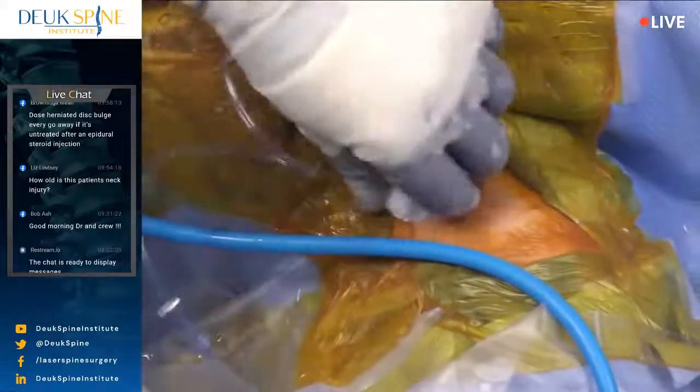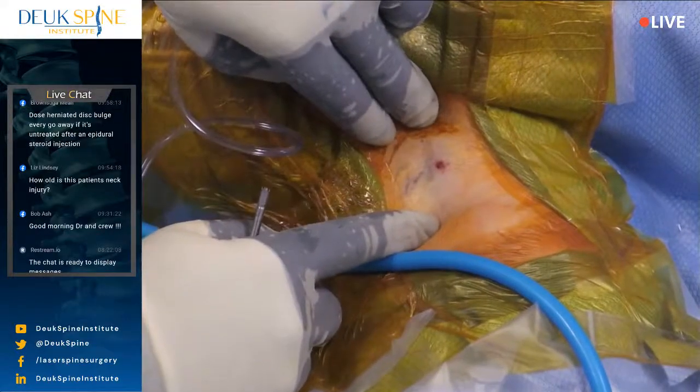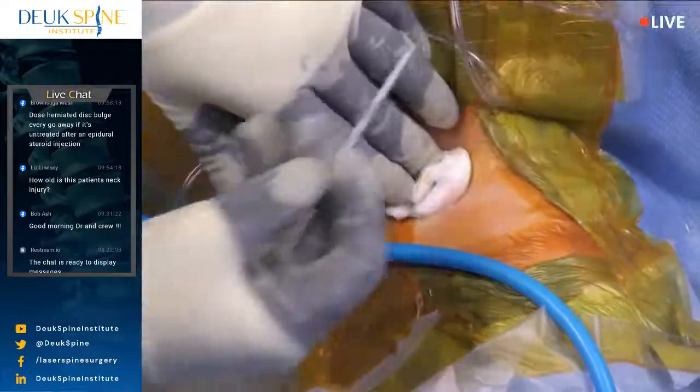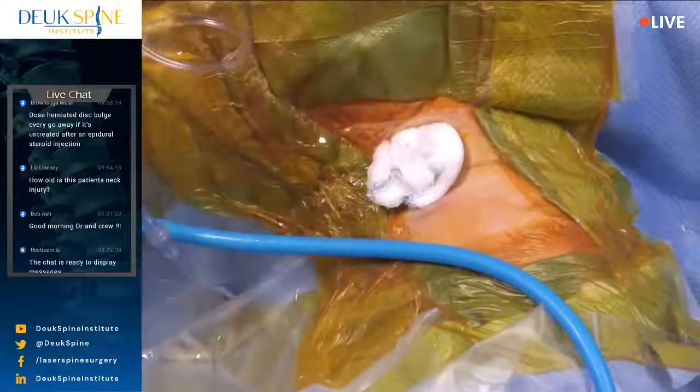Oh, let me show you the incision. The incision is there. Can you see that, Zach? Right there? We can see it. It's a tiny incision, and the whole surgery was done through this little metal straw. All right, you guys, a little pressure, and we're done.